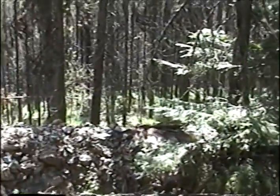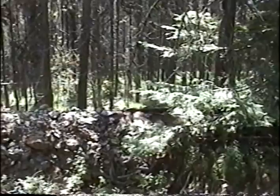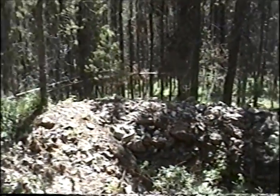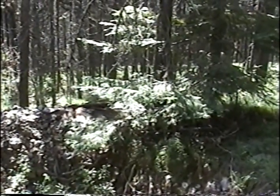Over to the right by the trail, there's a little trench. And right down below here, we're going to walk down and get a picture of it, is some other working, looks like another little pit. These are not adits as shown on the map, but what you see is what you get.